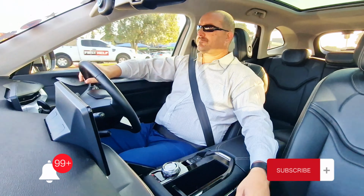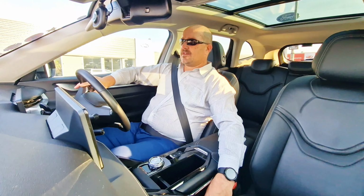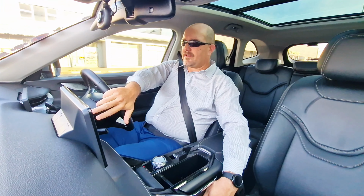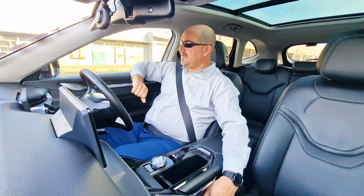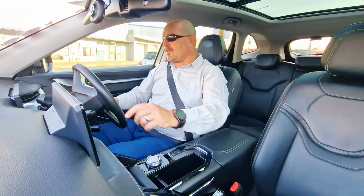Power. If you've driven this vehicle, you'll know that there is no shortage in power whatsoever. This car has 179 kilowatts, call it 180, and 530 newton meters of torque. That 530 newtons are quite a lot, eh?